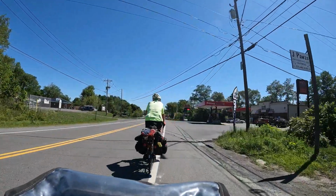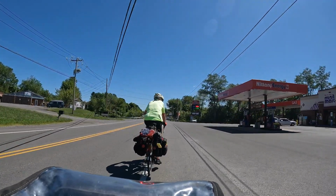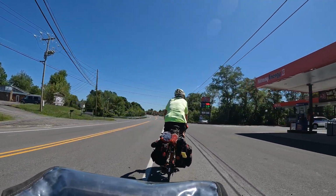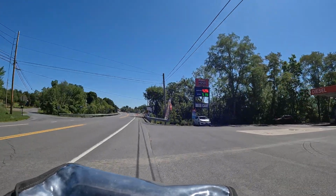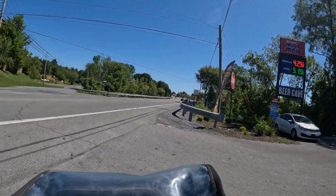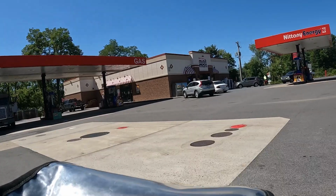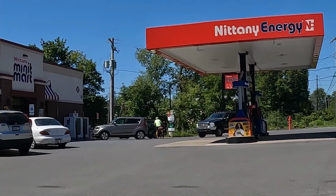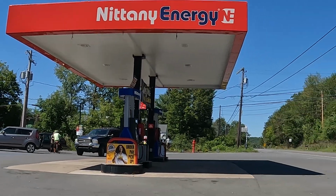We're back on Highway 150, just west of Avis, and Bill notices a man drop his wallet as he's getting into his car at this service station. Like a good citizen, Bill turns around and tells the man about the dropped wallet, and there he picks it up.